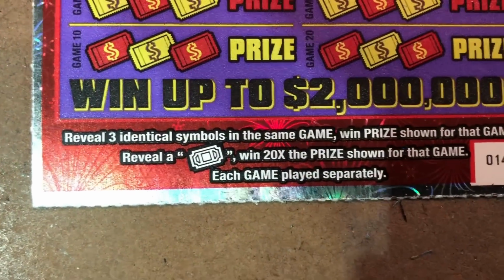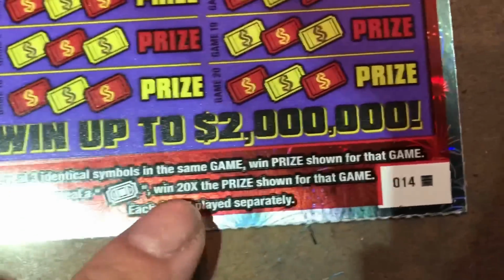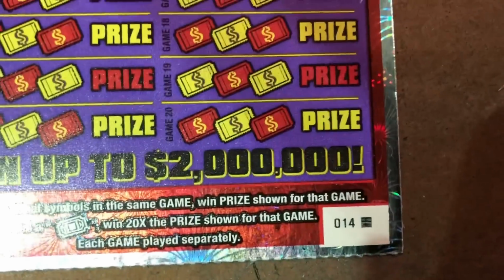Big raffle. $20 ticket. We're looking for matching 3 symbol. Ticket right here. Win 20 times. Last ticket in the book.